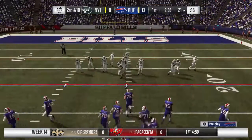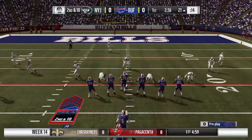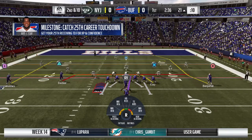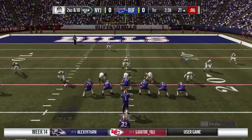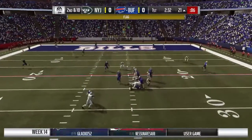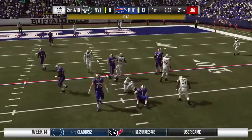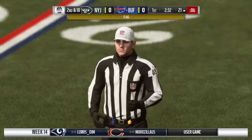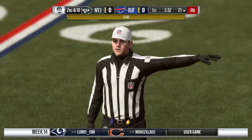From the 21, it's second and 10. Now let's go. Green 39. Back to the air on second down. It's Allen, and the pressure will get to him. He goes down. Now there is a flag on the play, but this looks like holding on the offense.